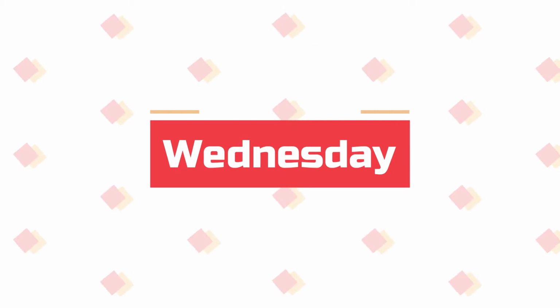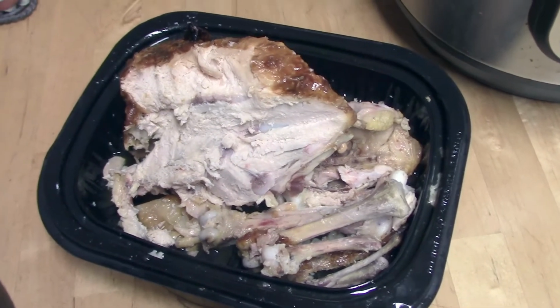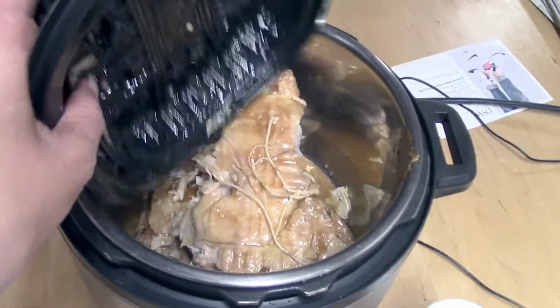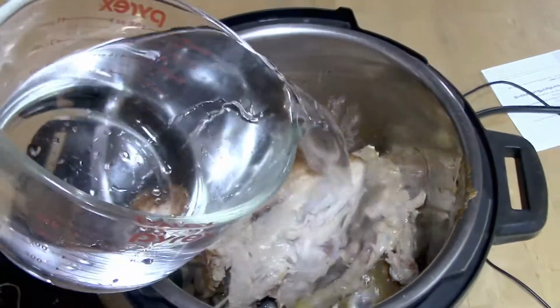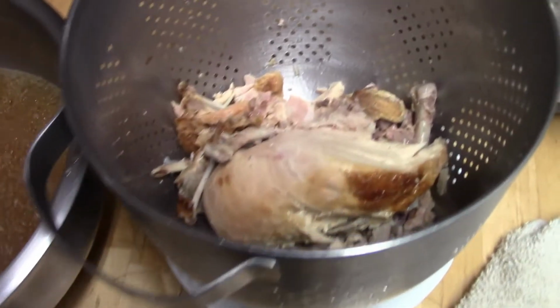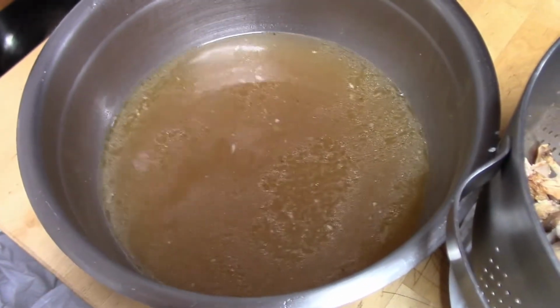On Wednesday, I still had a little bit of the chicken left, so I decided that I would make some chicken stock. I made it in my Instant Pot. It's really quick and easy to do it this way. I am planning to have a whole video out shortly to show you how to do that. But there you can see I had my leftover chicken meat and, of course, the broth that I got out of that.